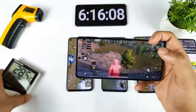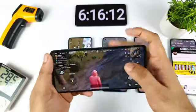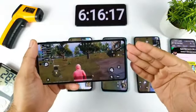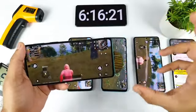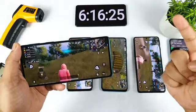Yes, there's a lot of lag, and my room temperature is pretty low. It's only close to 28 degrees, friends. One thing is that if you try to play non-stop games on the Moto H20, you can expect the battery backup to be close to 5 to 5.5 hours. And if you use a Wi-Fi connection, slightly more battery backup.